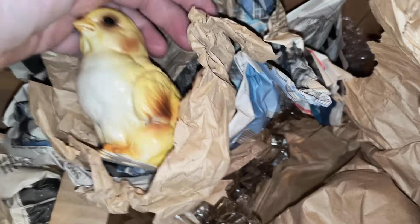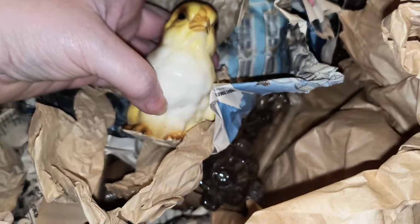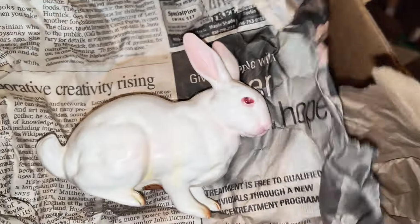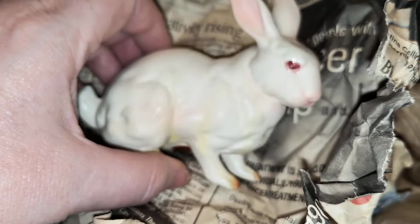What is this one? Is this another duckling? No, not duckling, sorry, chicken. It's another little chick. Yep, got your little Lefton sticker there. So we have two chicks. So what's on this side then? More chicks, or is this rabbits? Oh, there's one rabbit. That is not like the one that I found with the broken ear.